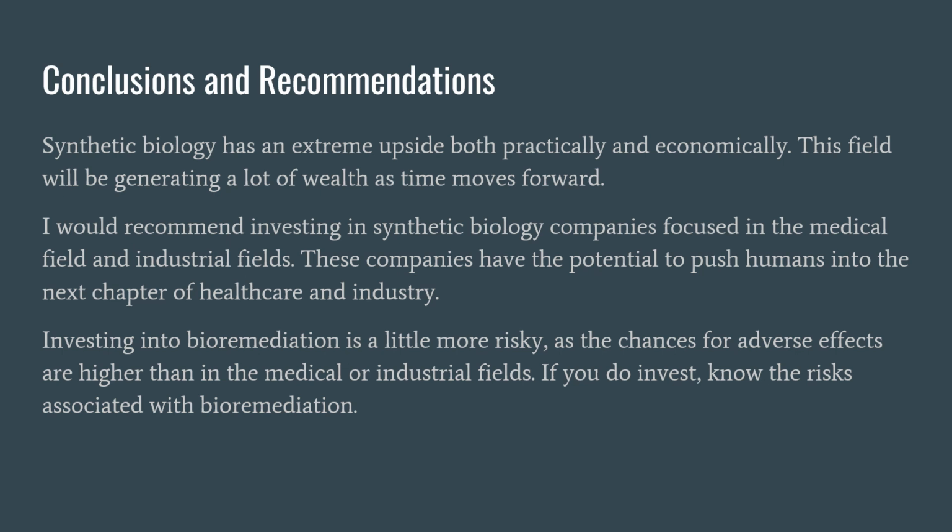So, in conclusion, synthetic biology has an extreme upside both practically and economically. In 2022, this field generated $11.4 billion worth of wealth, and the field is only growing. In the next 5 to 10 years, there will be a lot of growth in this field, and I urge you to follow this closely, especially in the medical fields and the industrial fields. There aren't as many risks in the medical and industrial fields as there are in the environment.